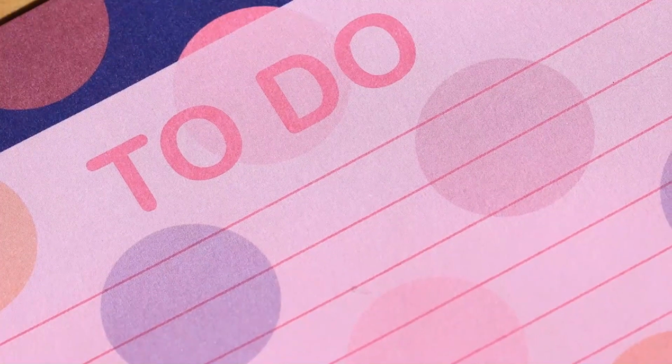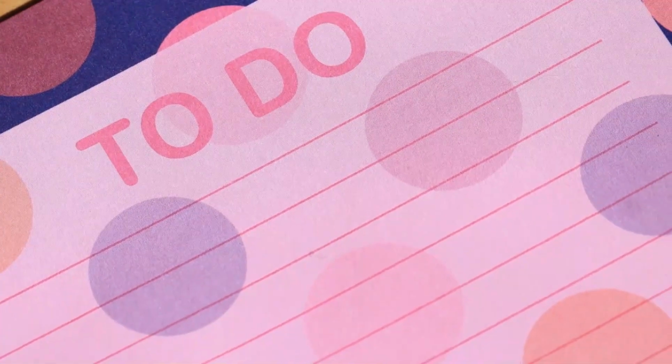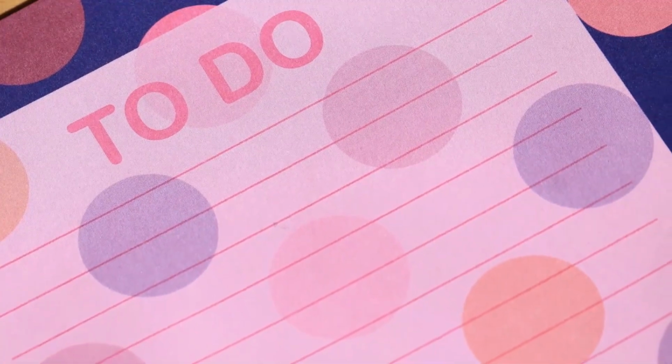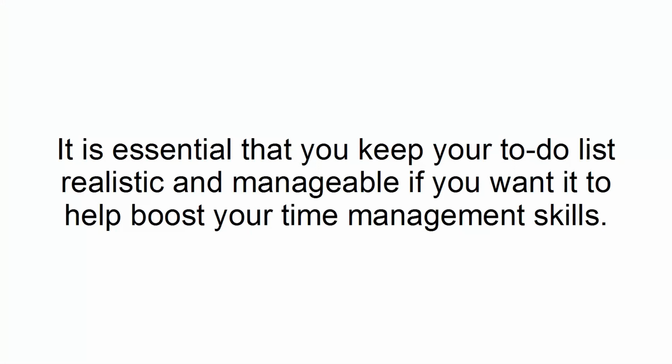Keep a to-do list. Whether you're a fan of to-do lists or not, you should always keep one when you're working, because the human brain is incredibly bad at remembering things. They can also help to keep you motivated and focused on your day. It is essential that you keep your to-do list realistic and manageable if you want it to help boost your time management skills.